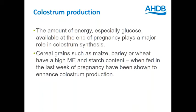So often a good thing to have some cereal grains in the last week before lambing. And maize is a particularly safe cereal because it isn't as potent a starch source in the rumen, and quite a lot of that starch in maize is protected from digestion in the rumen and is used further down the tract. So that's a fairly safe, very high energy cereal that can be used in late pregnancy.